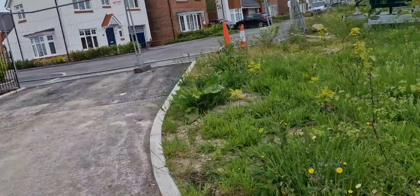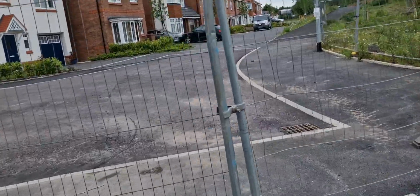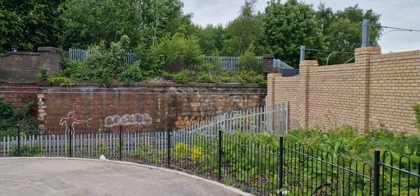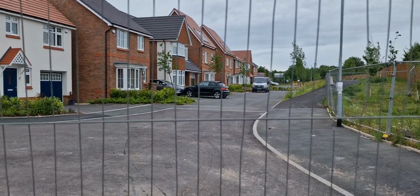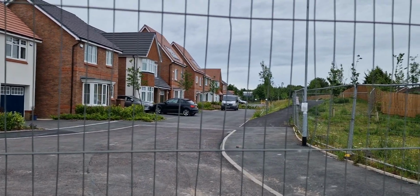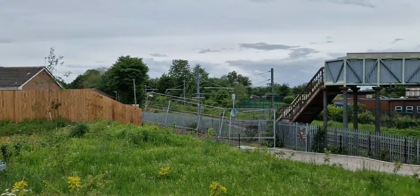I'll get a shot up here actually. New housing estate now. But if you look there, that's where the bridge used to cross over here, and this would have took you to Clockface in that direction. To Clockface station, and then on to Widnes to Ditton Junction, which is now the Mersey Gateway. I'll tell you more about that in a minute.